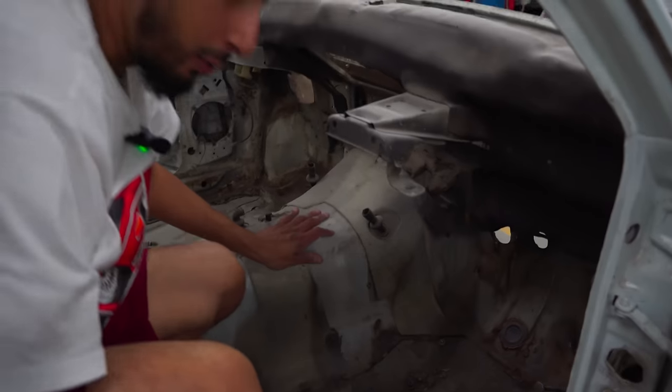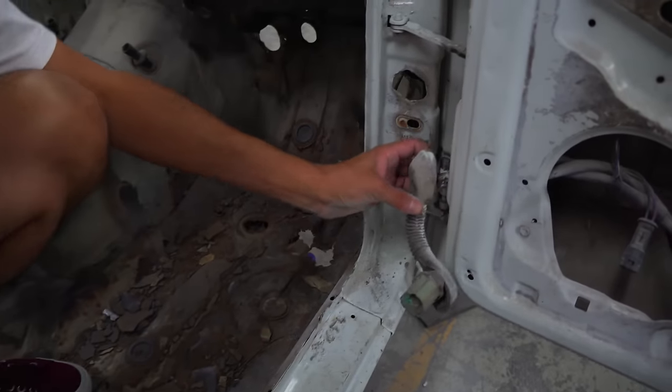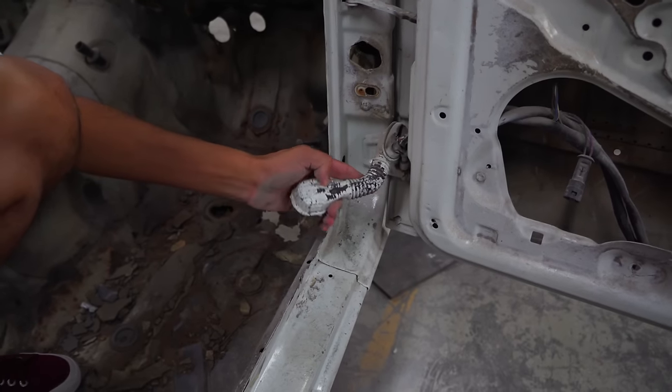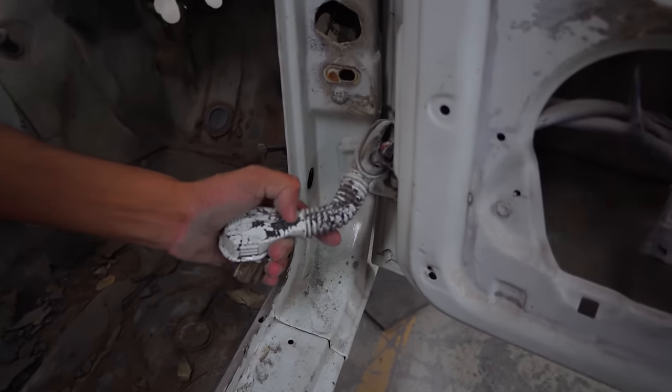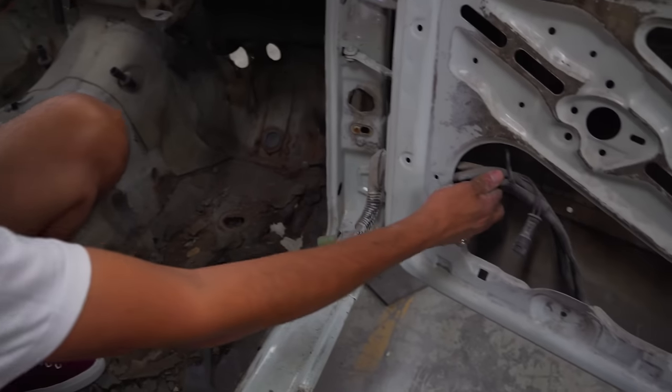However, one thing that frustrates me is that all the wiring harness was previously painted. So I'm obviously going to have to clean this up, or we're going to have to replace it. It's even been painted on the inside of the door.